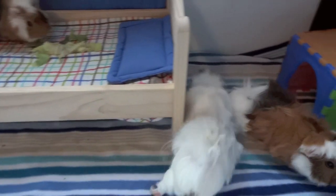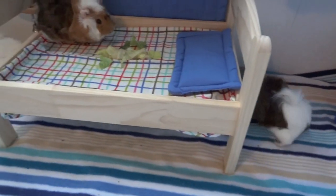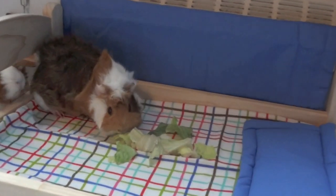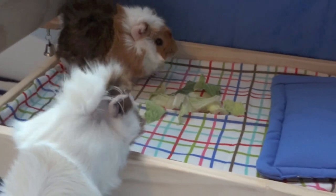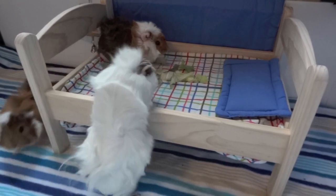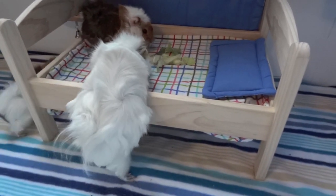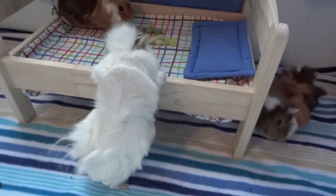Come on, Pip. Little Winnie's sitting up there all proud. Oh, come on, Pippin. Come on. Come on. Lift. Don't try to reach. You gotta hop. Aw. You're a big pig. Come on.